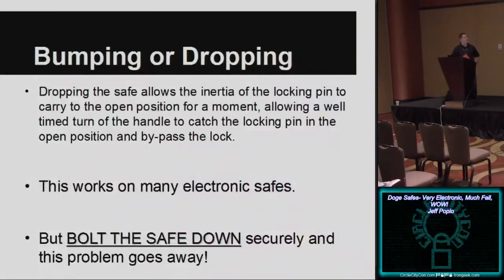So this allows us to bump the safe. Dropping the safe allows the inertia of the locking pin to carry it into the open position. If we turn the handle correctly, we can just bypass the locking mechanism. This works on so many safes. We got 5 of them here we can play with. But again, bolt down the safe and the bumping attack doesn't work.